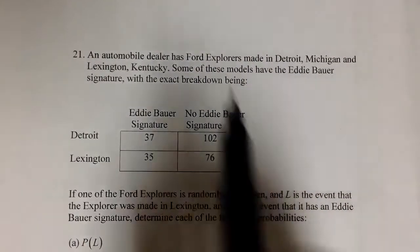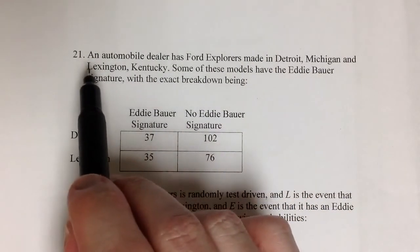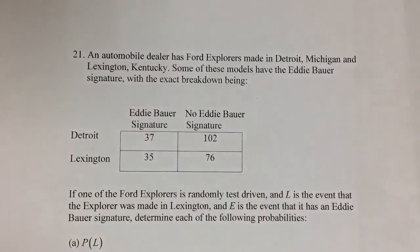Okay, so for what we have in the remaining problem in number 21 from the previous handout set, we have problems that revolve around conditional probability as well as probability concerning Ford Explorers that were manufactured either in Detroit, Michigan or Lexington, Kentucky. And we had the models broken down with the following table.